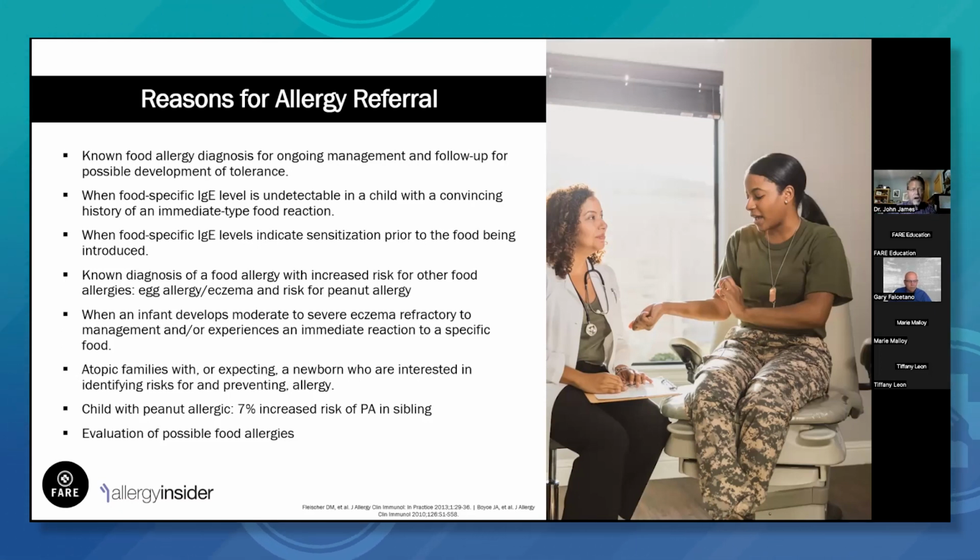So there's a lot of reasons that would be an appropriate referral to an allergy specialist. And I think a lot of mileage can be gained by doing a proper assessment with someone who is trained appropriately in the evaluation and management of food allergy. I think that's a great point.